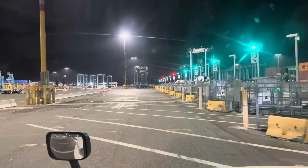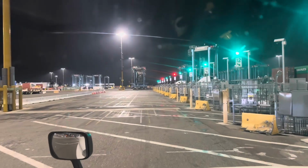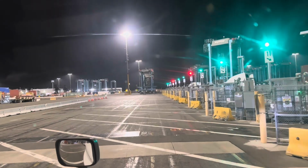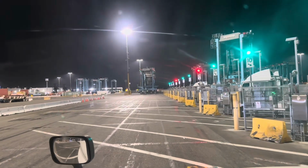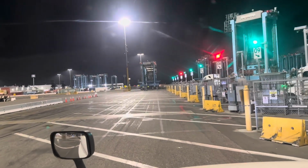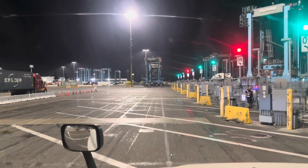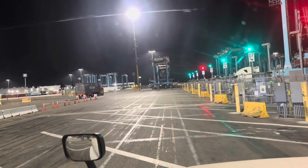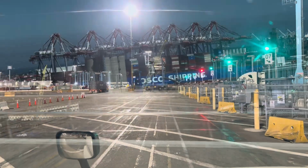Had to wake up at this time. I had to wake up a little earlier. I had to wake up at 1:45 so I could be right here at the port by 4 a.m. I got here at about 3:38. But yeah, got a dual transaction, empty in, load out.